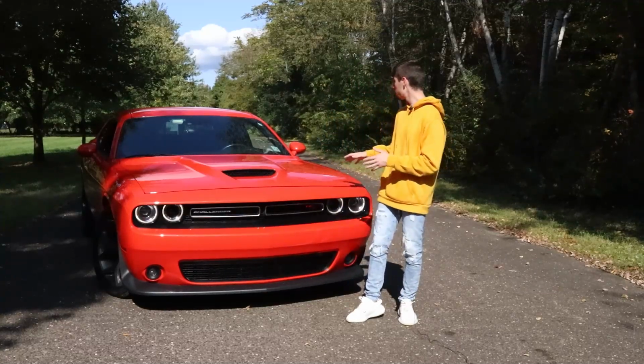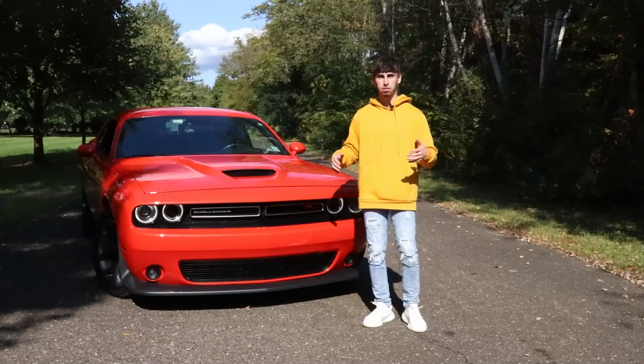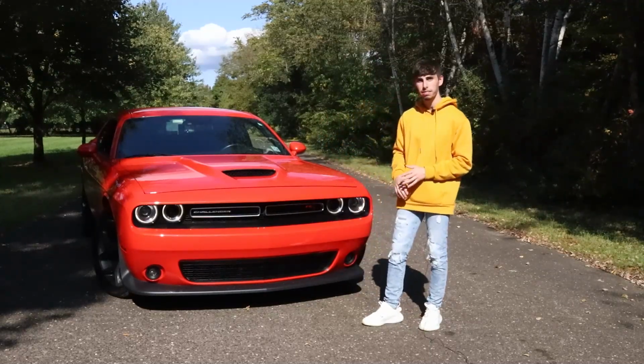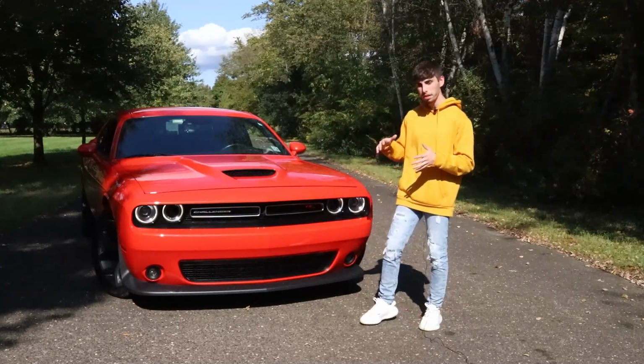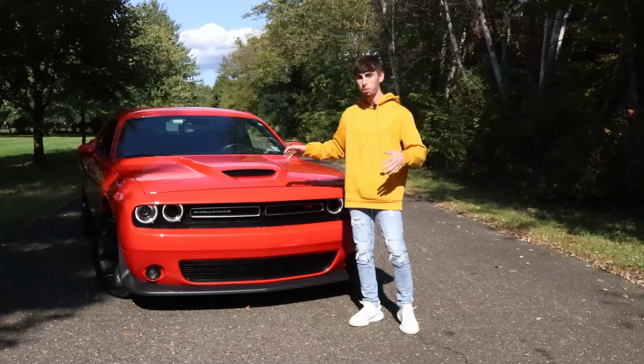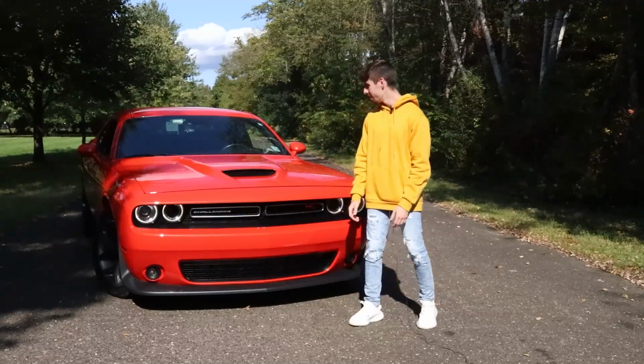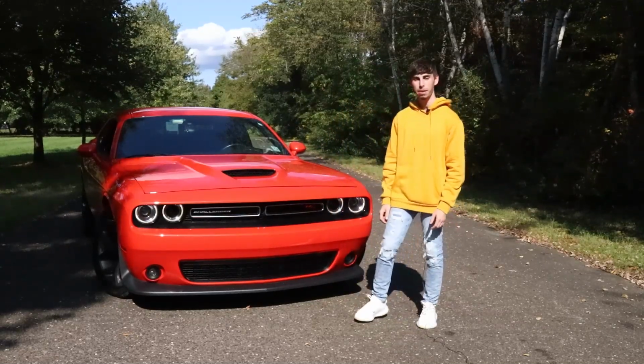But that pretty much sums up the exterior. I mean, it is a Challenger. Not really much has been changed throughout the years on them. It's a nice body style. It's simple, and it's a really aggressive American muscle. It's true to the name, Challenger, Charger, all of them. The Dodge brothers and their big horsepower V8 American muscles.